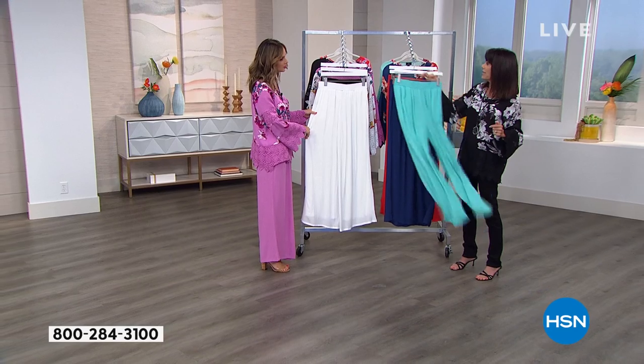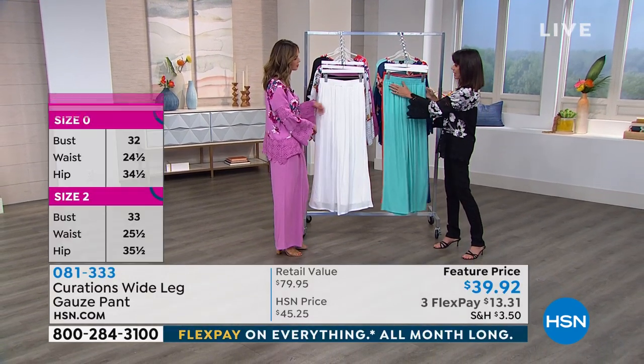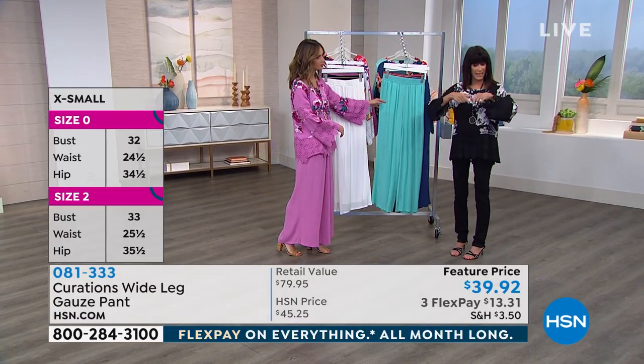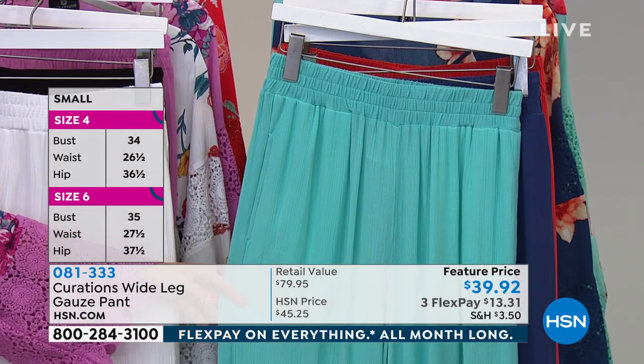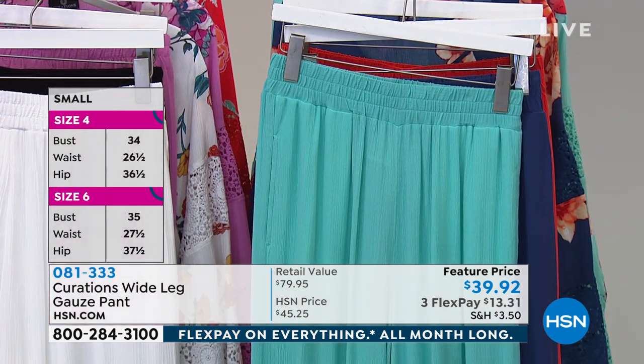Let me pull up the turquoise. But if you just look at how even the shearing is all around the waistband, and it is an elastic waistband front and back. So you just pull them on and go. These are perfect for traveling as well.